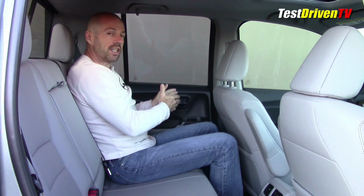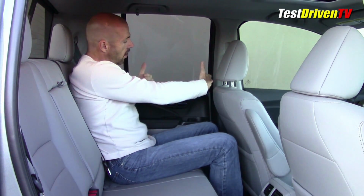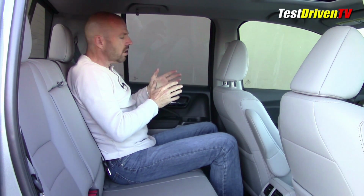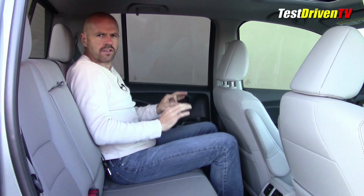There is one challenge getting in and out of this back seat. These doors are a little bit on the narrow side, and they don't open all that wide. You would think if they're going to be narrow, they'd really let those open up, maybe even like 90 degrees. But so if you're a really large person, getting in and out of the back seat might be a bit of a challenge, or just take a little bit of extra care. Once you're here, though, it's all good.